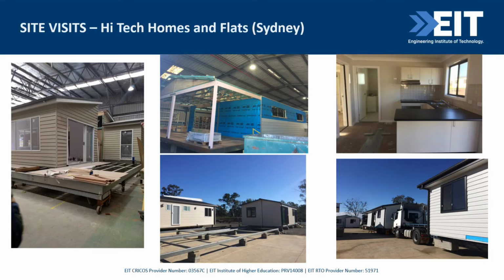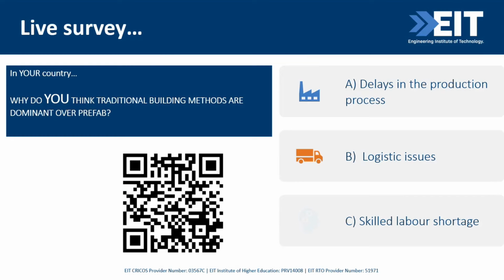And here is a little survey, with only one question. You can use the QR code, but you can also type into the chat box. Why do you think traditional building methods are dominant over prefab? I want to hear from you whether it's delays in the production process, transportation and logistic issues, or, in your country or company, the skilled labor shortage. Can you do this for me? Thank you, Ulysses. If you can go through the QR code, that would be great so I can get your results.